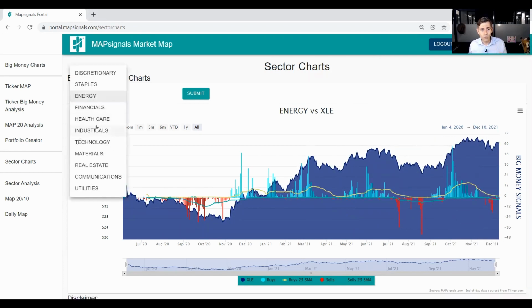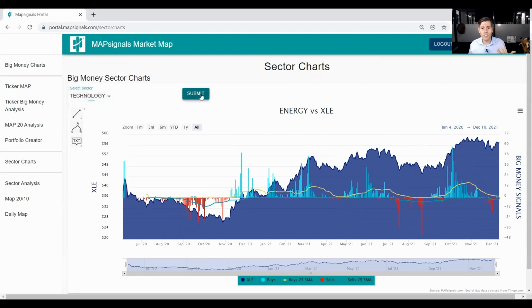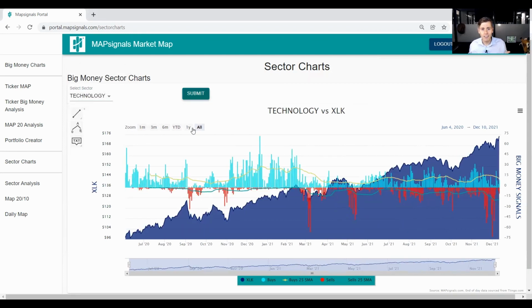Let's look at one more sector. Let's look at what? Technology. Again, same type of thing, right? You start to see big buying, right? Might be unsustainable, right? Might be due for a quick little pullback. Get these big red signals. Oftentimes, it's a great time to go fishing for great stocks.